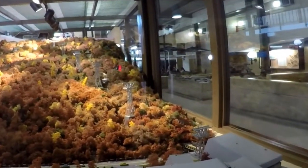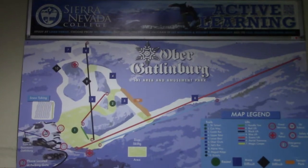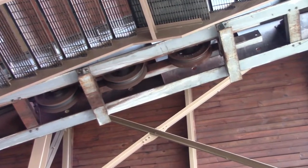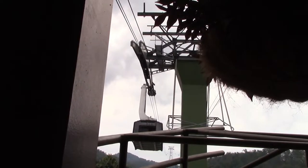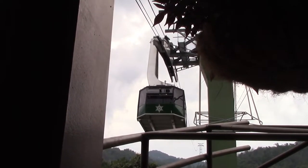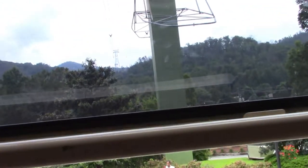It's one of America's largest aerial tramways, soaring over 11,000 feet above Gatlinburg, Tennessee. The two 120 passenger counterbalanced cars provide an amazing aerial experience for all ages. They depart from downtown Gatlinburg and lift you up directly to the amusement park and ski area. Regularly departing from downtown Gatlinburg, this cable car will take you on a breathtaking 2-mile ride up to the amusement park and ski area.